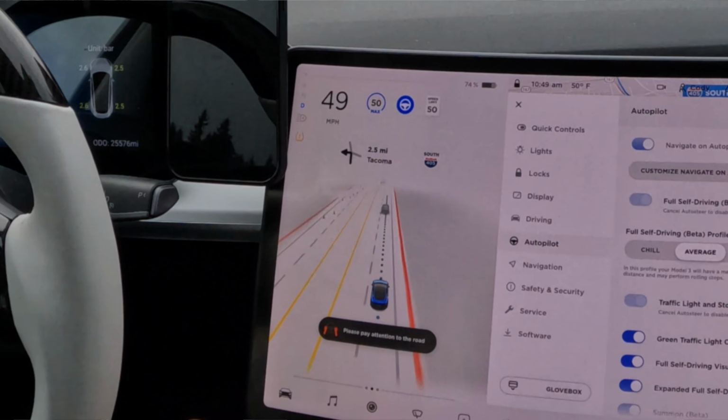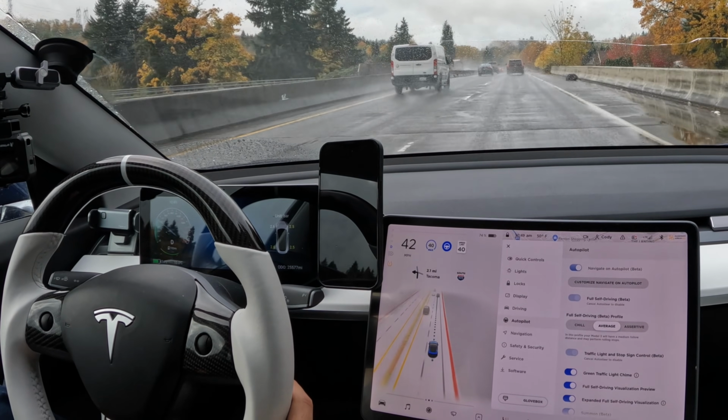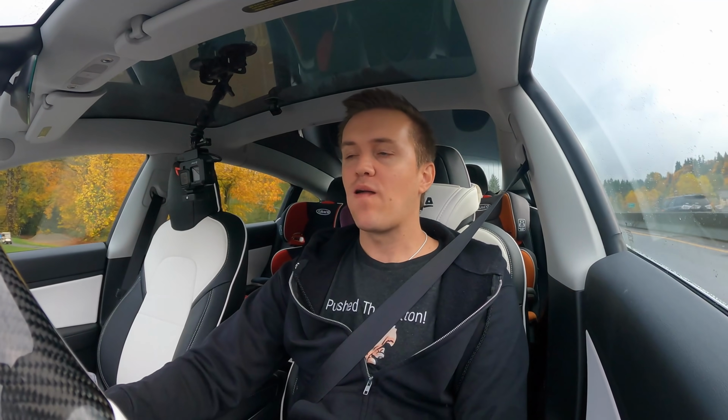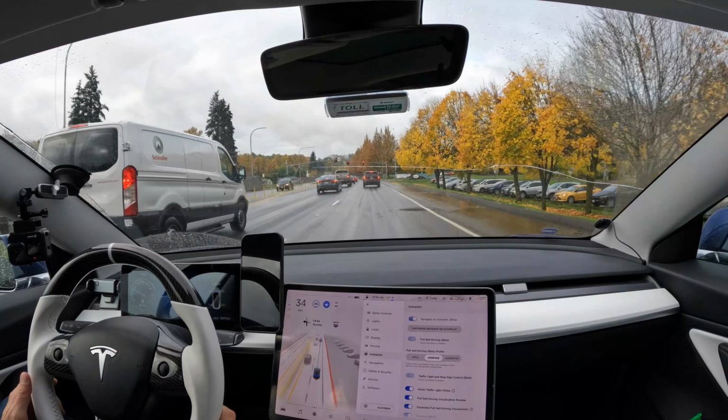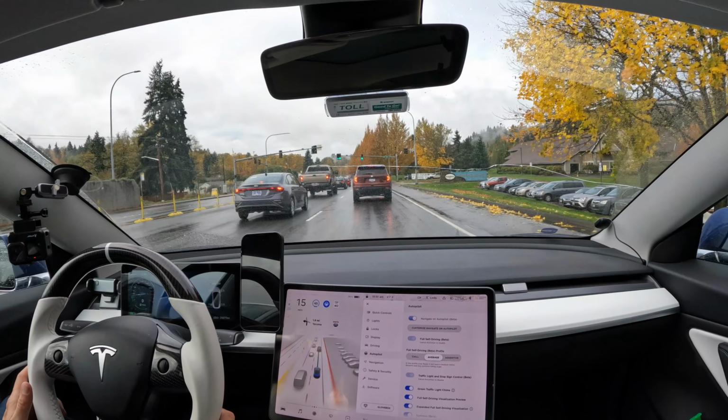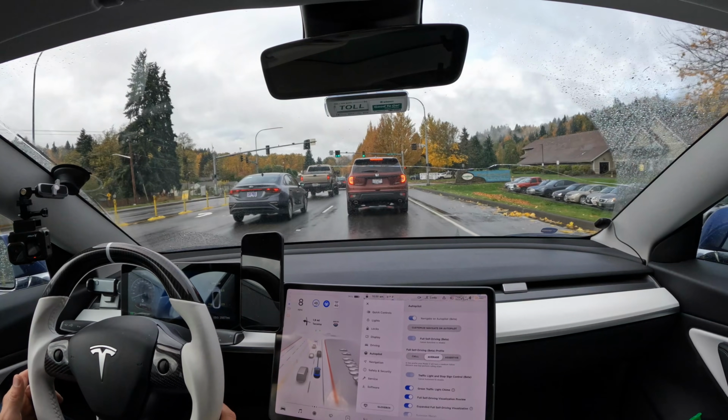Now see that right there? That is the rear view mirror camera in action. It just told me to keep my eyes on the road because I was looking at my settings panel and it didn't like that. It got mad at me. That's really cool that it's working like that, because that just means that sooner rather than later we're going to be able to not have to have our hands on the wheel, as the camera can tell if we're paying attention or not, instead of just applying torque to the wheel itself.